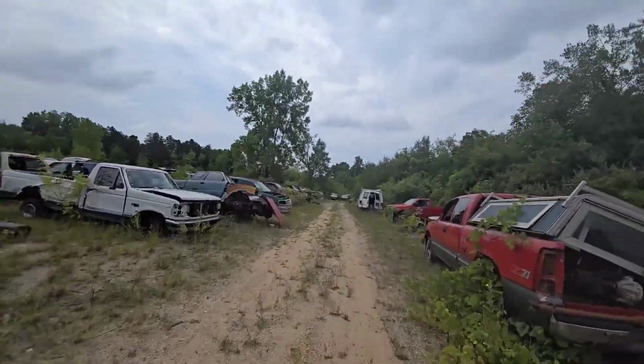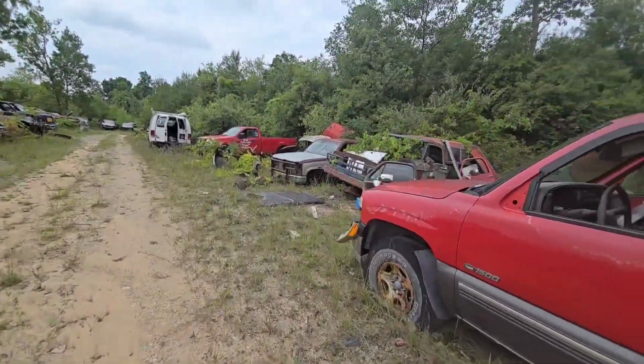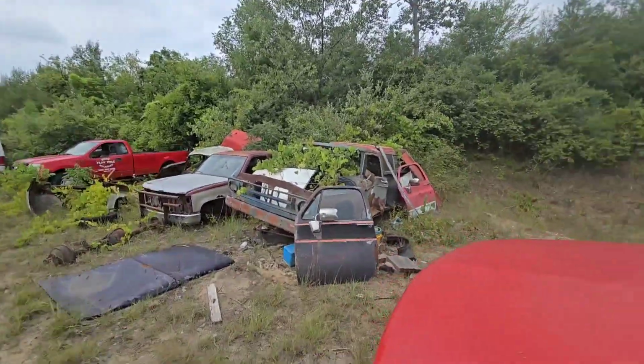I believe this is a Dodge here, this old Air Force truck. Yeah, it is. Pretty cool.